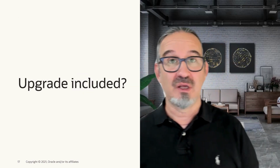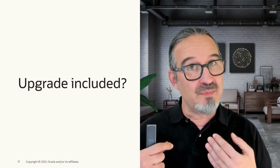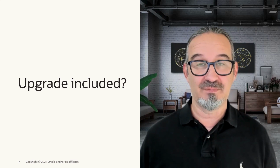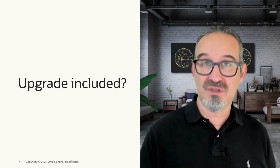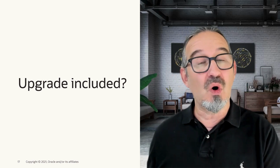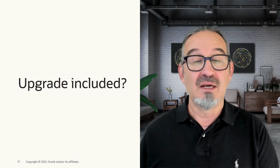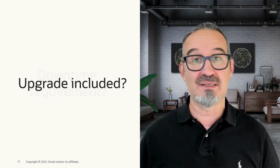Another question we need to answer here: are you upgrading? Or to be more precise, are you going to a higher release? Is your source on 11.2.0.4? And are you not just moving from the big endian platform to the little endian, but you also go directly into Oracle Database 19c, the release you should upgrade to? That's a question we need to answer.